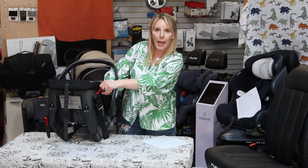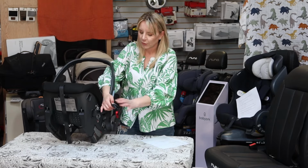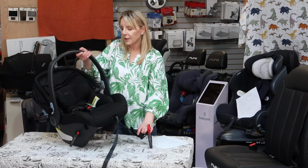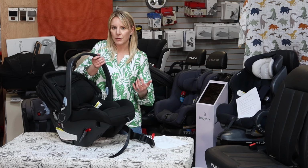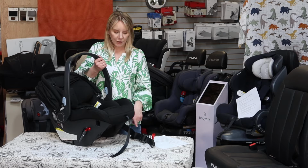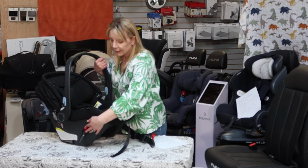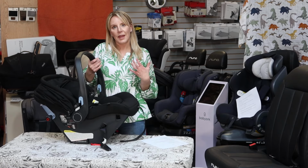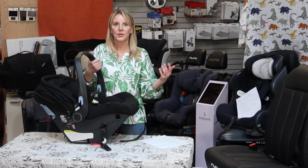You pull this red tab, the lower anchor will remove. You have a belt to be able to loosen it. But the thing that's really particularly remarkable about this one is that when we install it without a seat belt, so when we're using the lower anchors, we're going to be able to utilize the front handle as an anti-rebound bar. So let's see how that looks in practice, because you're like, what are you talking about?